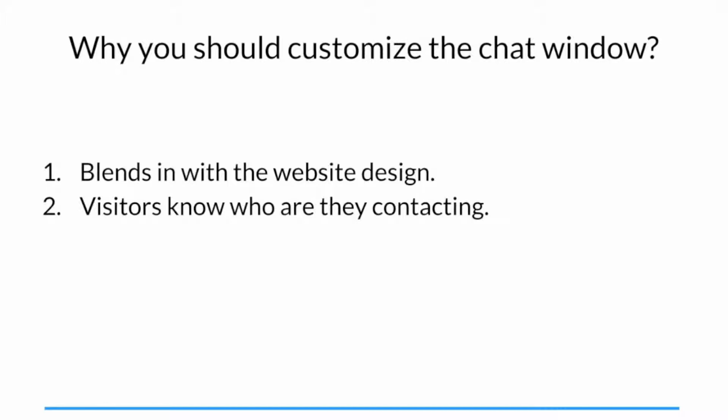Another reason why you should customize the chat window is to show your customers who they are actually contacting. They need to know that they don't contact some kind of third-party company that handles support for you. They need to know that the support actually comes from you and that you are vouching for it and responsible for it.